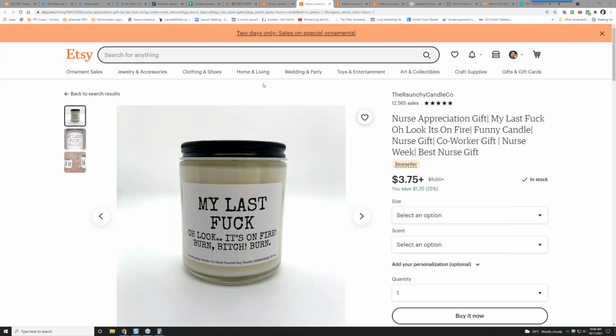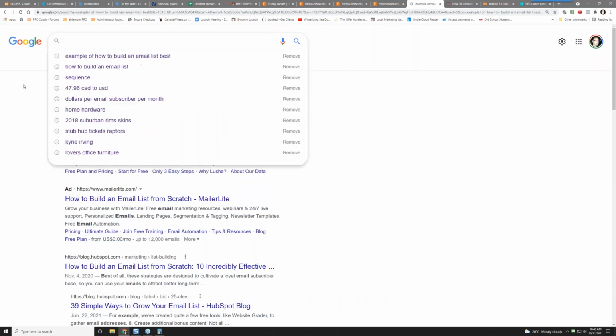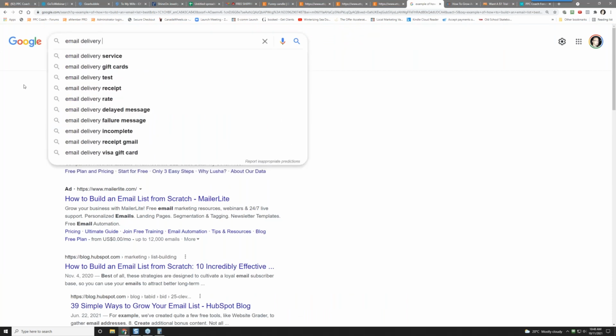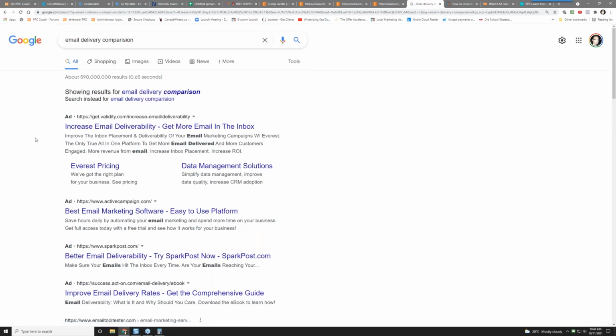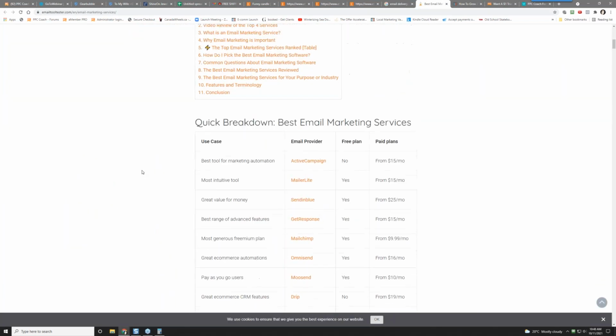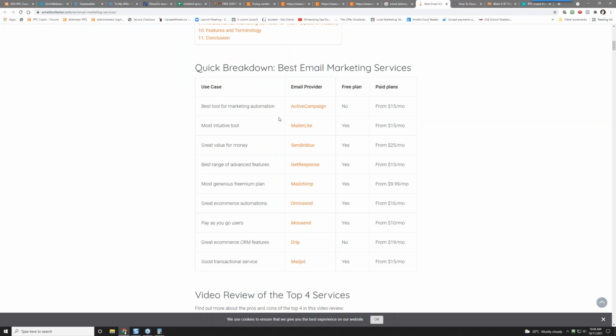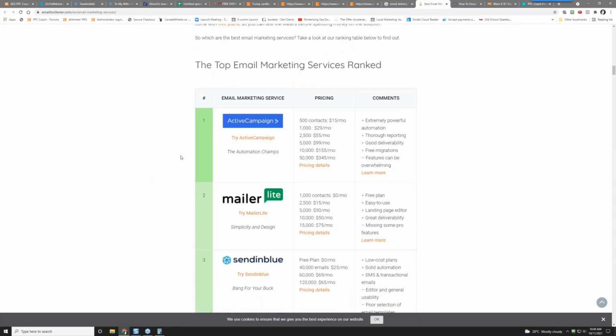So when you're starting out, they're both good. You can't really go wrong with an email system. There are delivery rates on a lot of these. There was a thing I found on delivery comparison. So this means, is your email going to end up in the promo tab or not? Best email, ActiveCampaign, MailerLite, Sendinblue, GetResponse, Mailchimp. I like Mailchimp. I've used GetResponse, I've used Aweber, I've used MailerLite. I really like MailerLite too, actually. They don't have everything in here. No, this isn't it. But there are delivery issues with some of these.